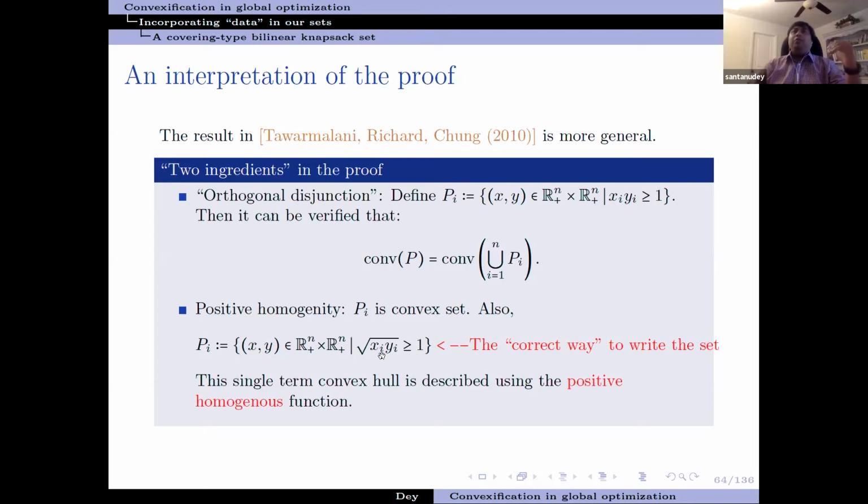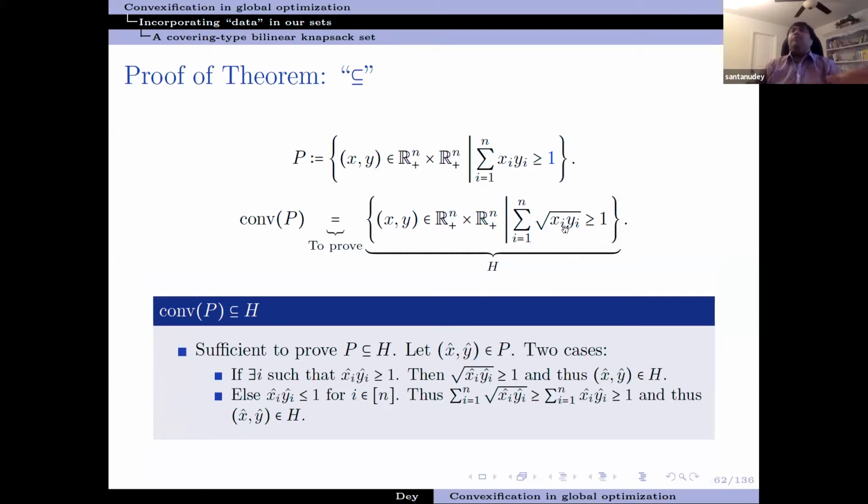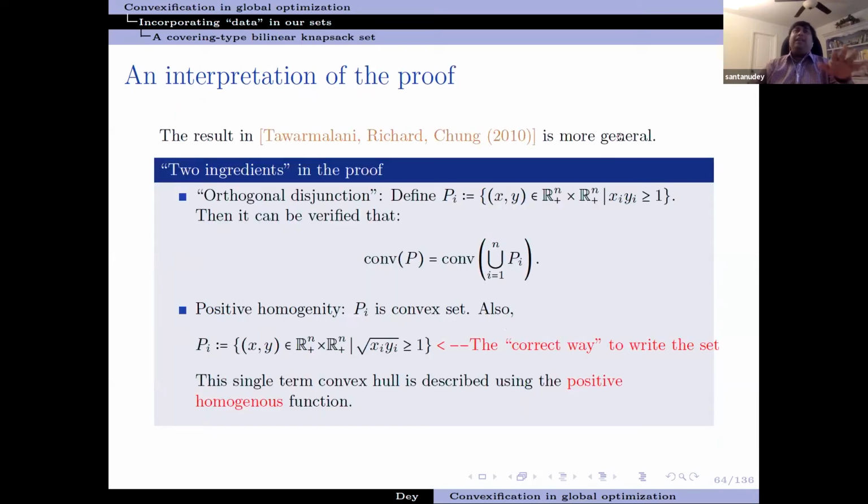Then basically what you do is you take these concave functions and you just stick them together, and that gives you the convex hull. Okay, and to give you one more example, and I'm not presenting the general theorem result here just because there's a lot of technicalities and notation that you have to get into. But essentially, this is the story.